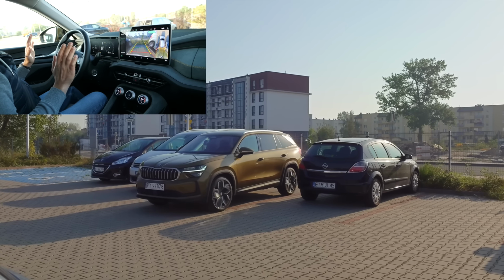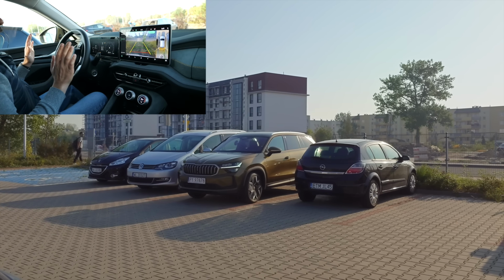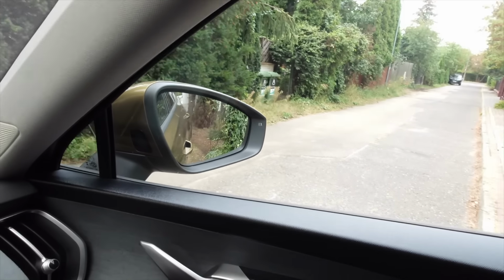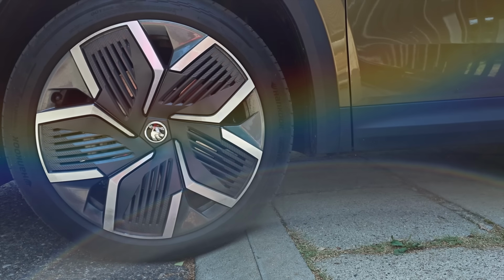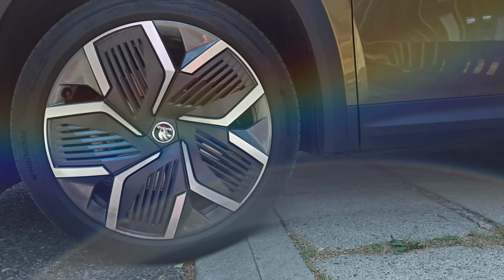Then there's your regular automatic parking in a spot which the car sees, but the driver is behind the wheel. And finally, there is so-called trained parking. The car remembers the location and maneuvers and repeats them to park. Here I encountered the same problem as in the VW ID.5. Skoda is unable to drive up a small incline in my driveway.